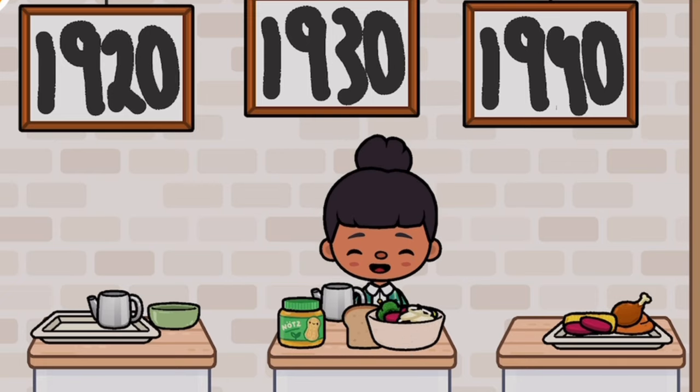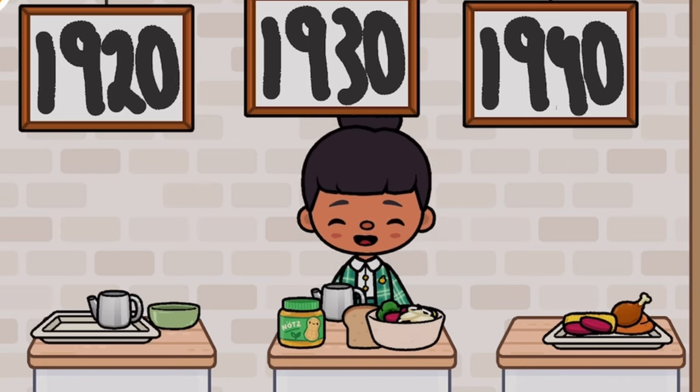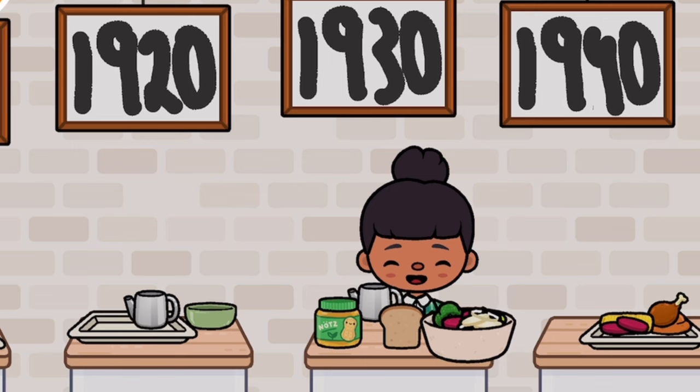So this is the next one, 1930s, and this is basically when it was the Great Depression. So this lunch is obviously a bit depressing. I mean, we have a vegetable stew. Vegetables aren't my favorite, but yeah.